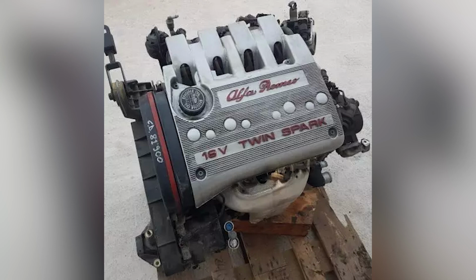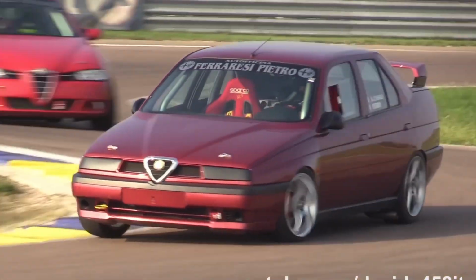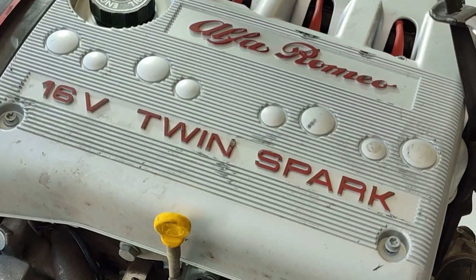This engine demands perfect upkeep. Unlike more durable, reliable engines that can handle occasional lapses in maintenance, the 2.0 Twin-Spark has zero tolerance for neglect.